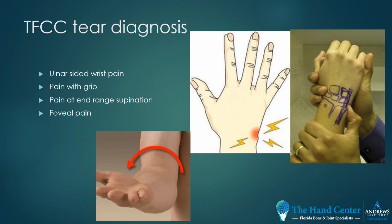They'll have pain over the fovea, which is at the ulnar side of the wrist, a little soft spot right here where the thumb is pushing. Pushing on that reproduces the pain. It's important to remember that there's a large tendon that goes right by this area, which is called the ECU tendon. This tendon can often be inflamed in patients and can cause a confusion with diagnosis.